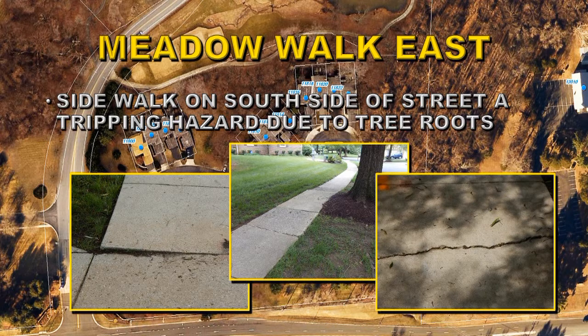This looks like a tripping hazard to me, apart from being unsightly. But there's a lesson here as well: we shouldn't be growing trees right close to sidewalks and roads because it's just going to damage them in the long term.